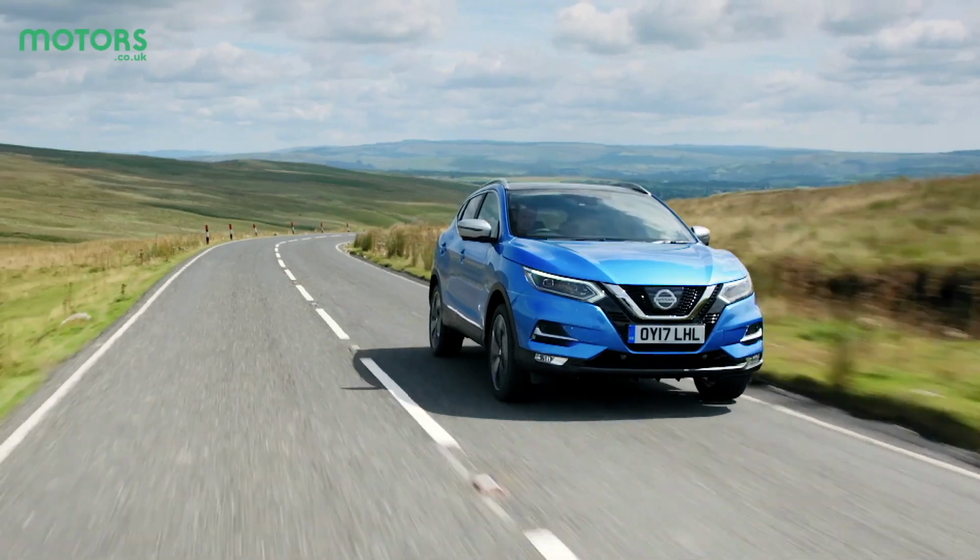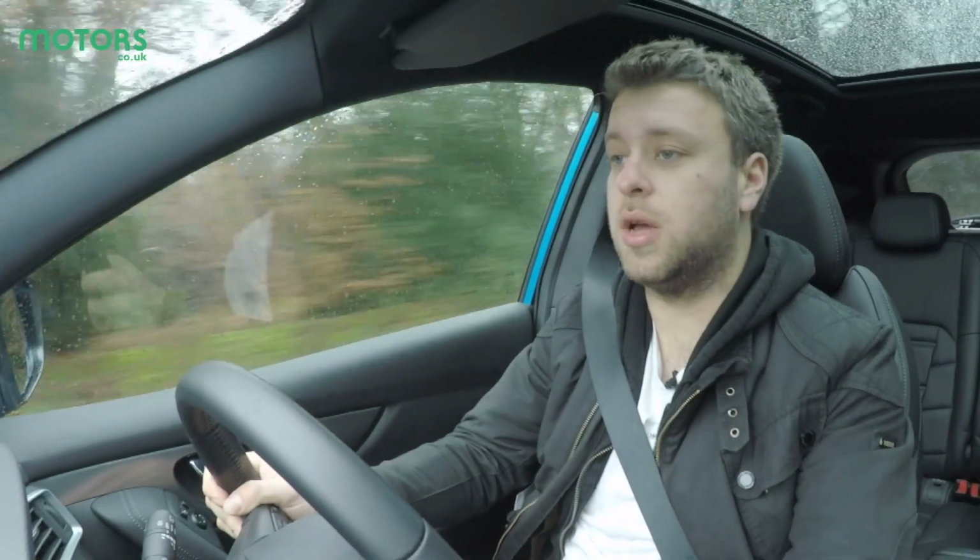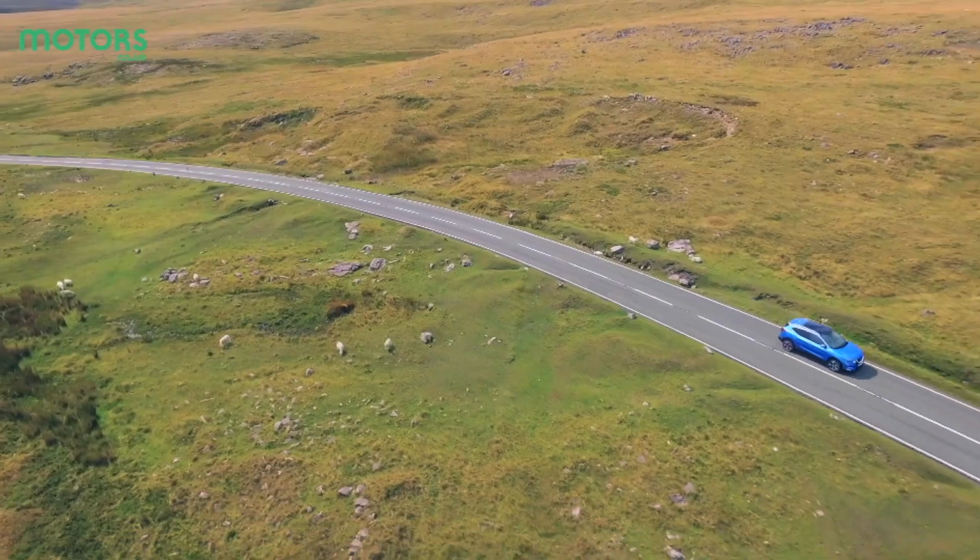Now, the reason why the first Qashqai was so popular was because it combined a relatively compact size with a high riding driving position, which inspires confidence in the people who do get behind the wheel. And thankfully, that's the case with this latest one. You've got a great view of the road ahead, and that means you do feel relatively in control of what you're doing rather than sitting low and feeling slightly alienated from the whole driving experience.